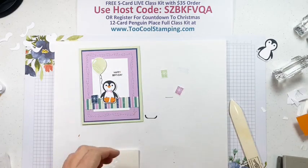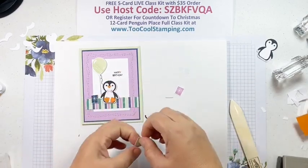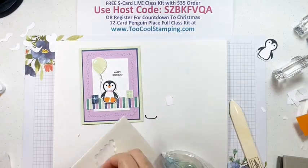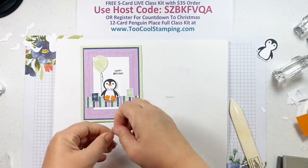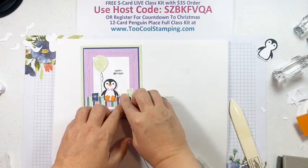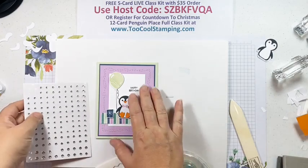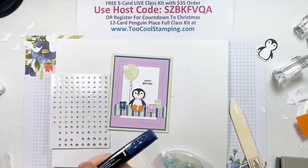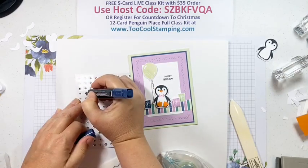We're going to add this little guy, I think with just a little bit of seal. And then another present popped up. Again, these are all in the same color combination, so you can mix and match. All right, so there's our birthday card. Let's add a couple of rhinestones. And again, I think I'm going to use that Misty Moonlight, just to bring a little bit more color.